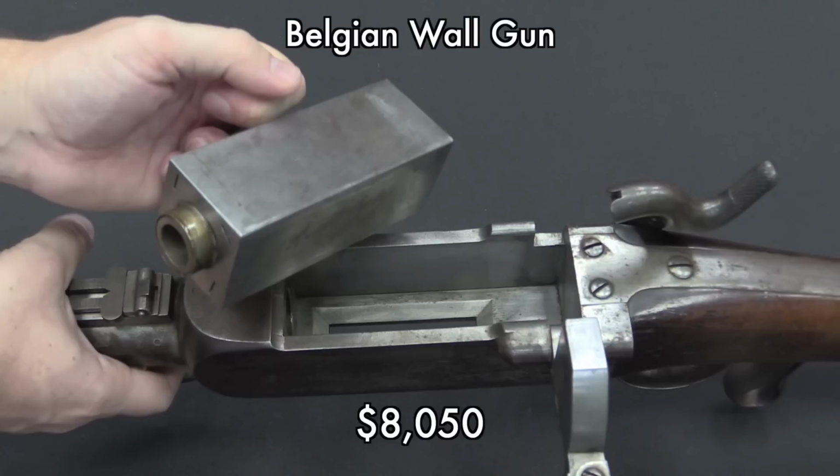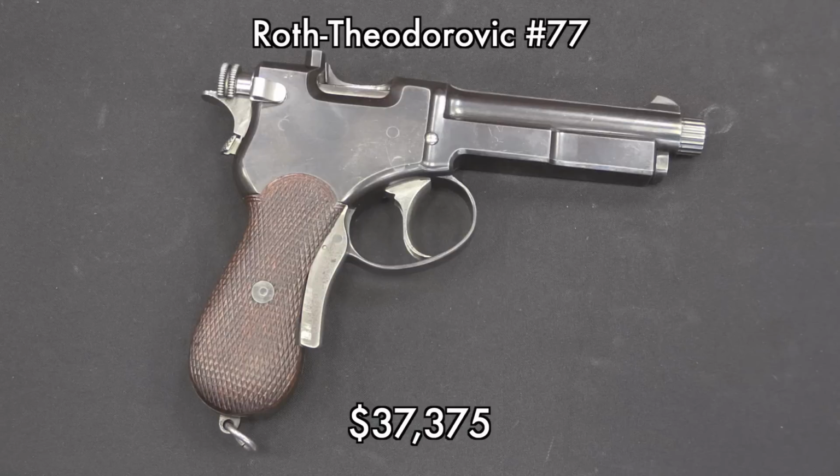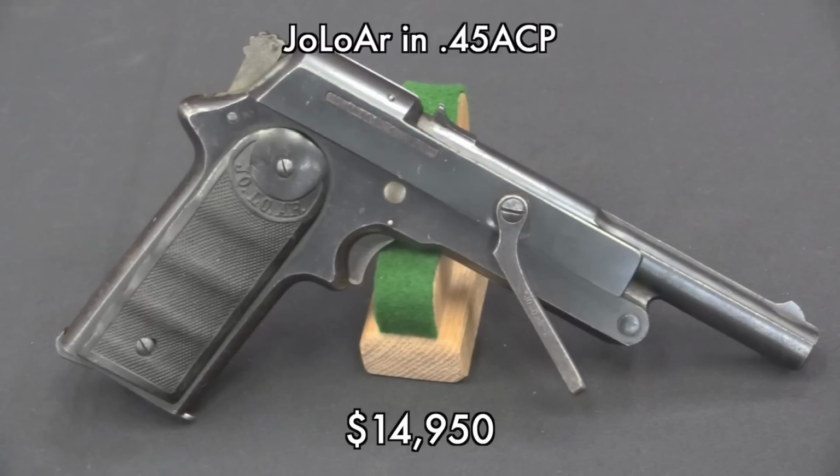These must have been heavily reserved because they didn't sell. I don't know what the exact bid prices were. The Nock was pretty cool. I know a lot of people are interested in the fixed 7-barrel volley gun version of the Nock, but that was the 6-barrel repeater. Holoars are easily available in 9 Largo and 380, but not so much in 45 Auto.